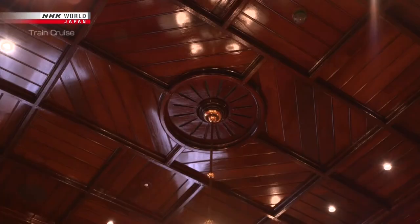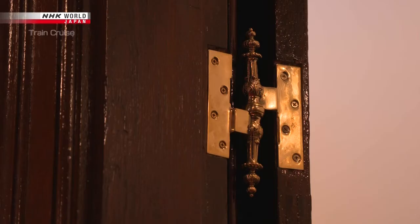So when I walked in to this room, I felt different immediately. Actually, walking into the station, you feel different. This is a beautiful room.